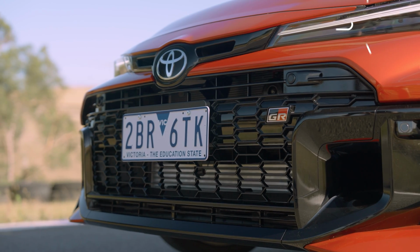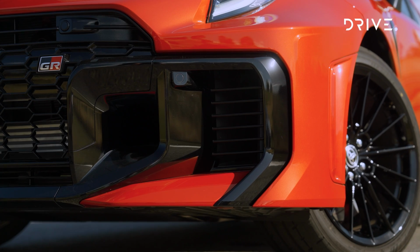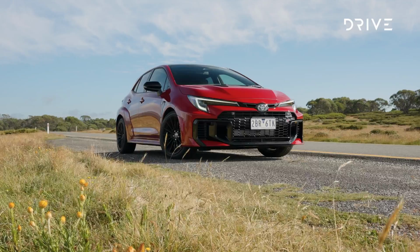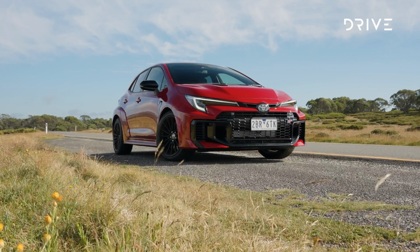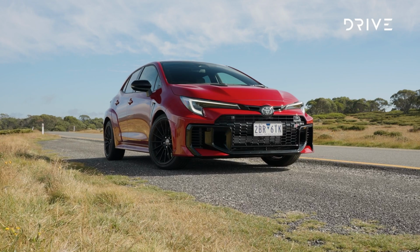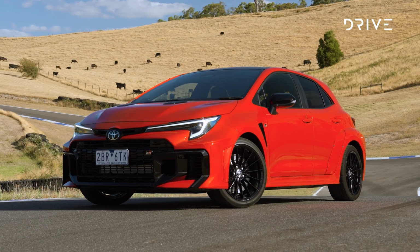The Toyota GR Corolla remains available in the single specification grade, the GTS, priced from $67,990 before on-road costs with a 6-speed manual, up $3,800 on the old model, or $74,990 before on-road costs with a new 8-speed torque converter auto. New items for 2025 include the styling changes we'll detail in a moment, plus a performance boost.